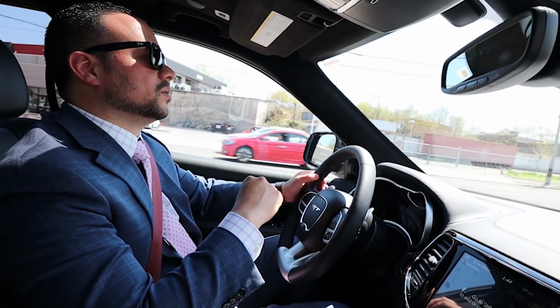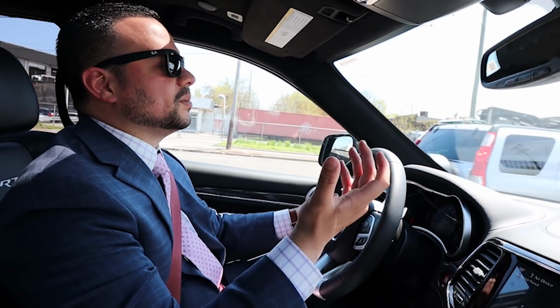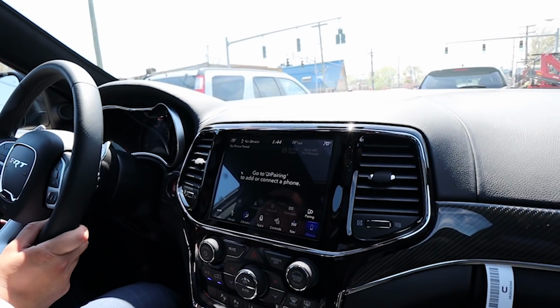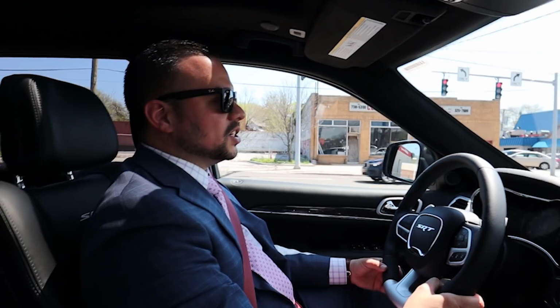So I figured, working at EASTCHESTER, hey, Javier, we gotta get you into a Jeep. I've been selling them for so long, and I love them. I drive them every single day. So it's just a matter of taking the leap and being like, you know what, I'm gonna become a Jeep guy. I'm gonna be riding around in my Jeep.